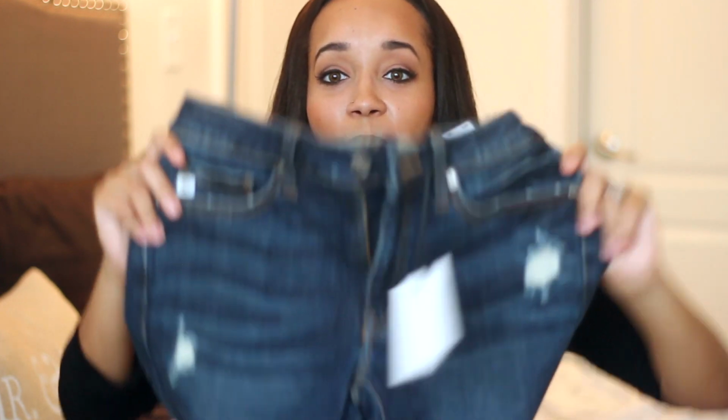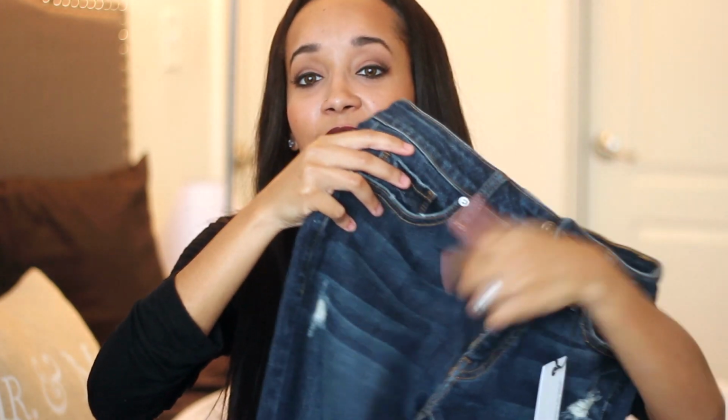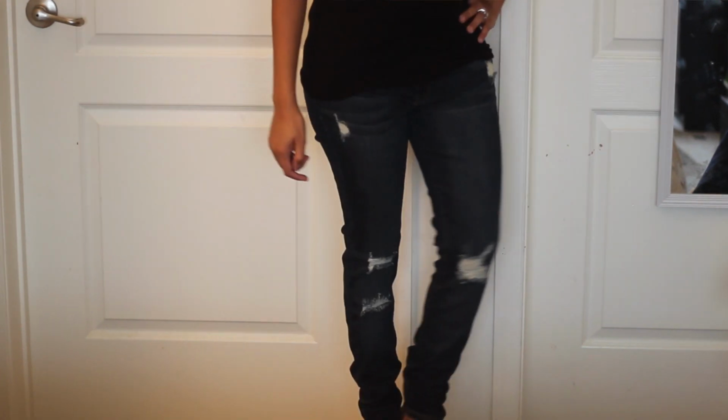Okay, so this is the next one I got, and I believe these are called the Pier 39. I'm gonna put it below, but I think that's what they're called. They're ripped up in the front up here. They have two little rips with the faded design, I guess you could say. And they also have ripped jeans around the ankles, and they're just a skinny jean, and they also have the rip back here as well. But these are so cute.